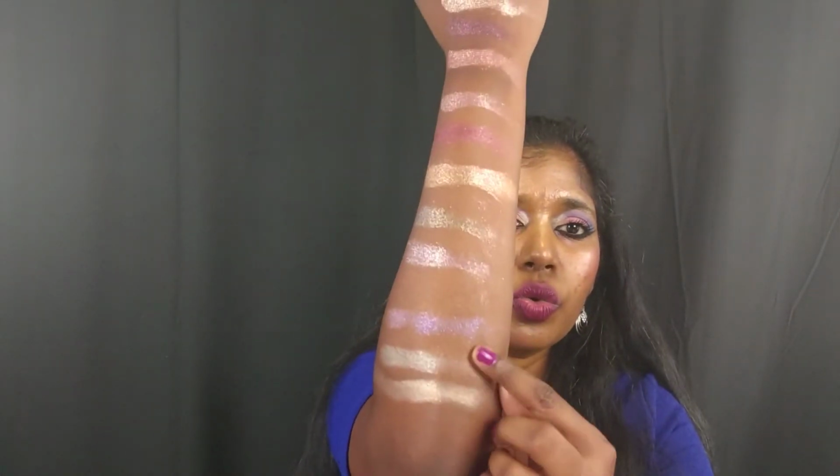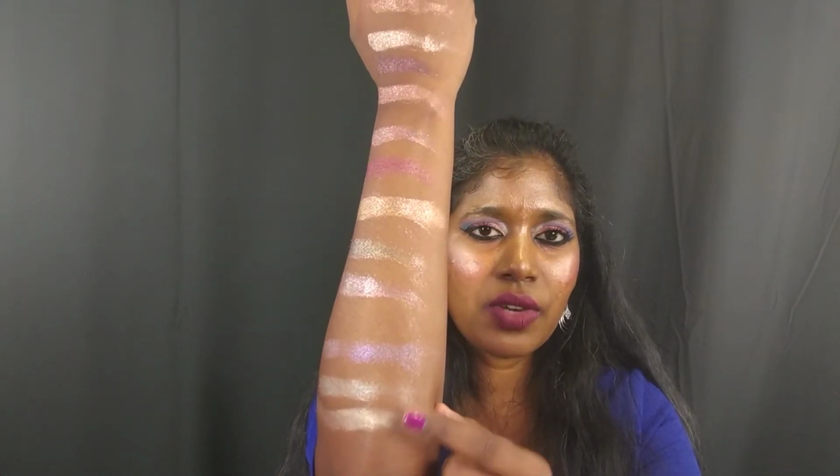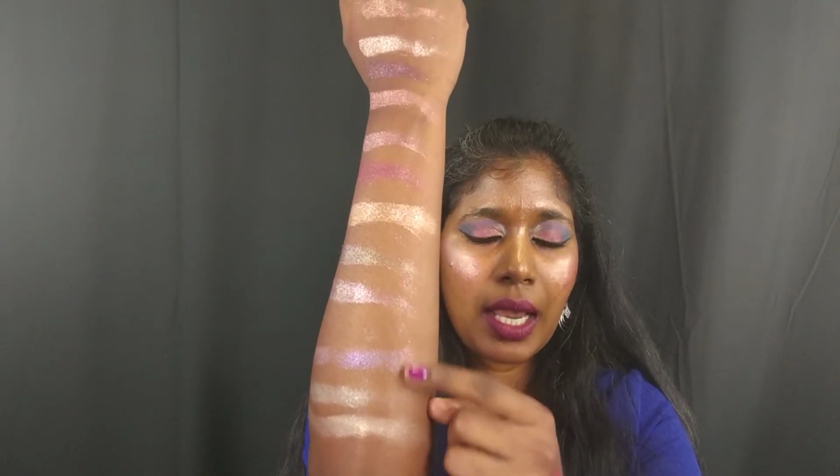All 3 are very versatile, even with a normal highlighter brush. I didn't use a stippling brush. I didn't use my fingers. Today I have Wisp and Spoon both mixed together. I do have a lot of highlighter, but I don't feel it gives me a white cast or anything, even though I mixed 2 shades. This is definitely darker, so I used this separately, but I didn't try mixing these 2 because both are lighter.